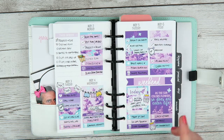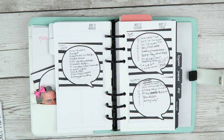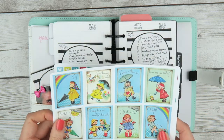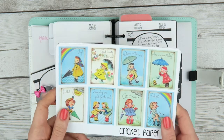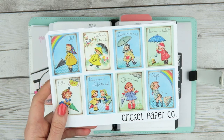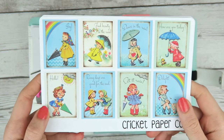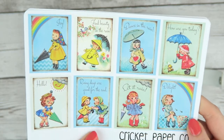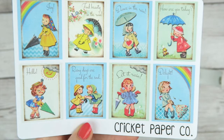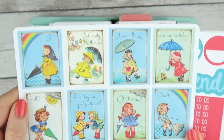This coming week, with all of my post-its, I will be using a kit from Cricut Paper Co. that I actually got a while ago, but it's super cute and I want to use it because it's supposed to rain this week, so might as well make it a good thing that it's raining. I got this originally for April, but I'm going to use it this week. Isn't this adorable? Super cute. These are the full boxes, obviously the star of the show.